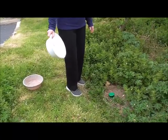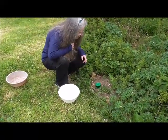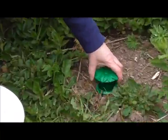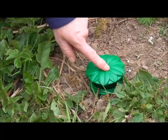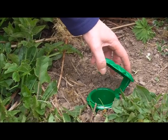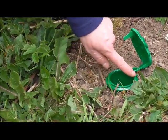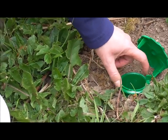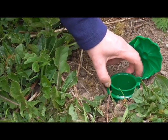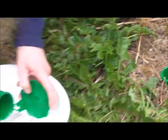Another thing you can do is create a pitfall trap. You can use something like a flower pot, but I'm using a slug trap. I don't use it for slugs, but these are good because they've got a lid too. What you do is you make a hole and bury it so that the rim is at ground level, so that the creatures fall in and you can see what you've got. Let's have a look, see what we've got in here.